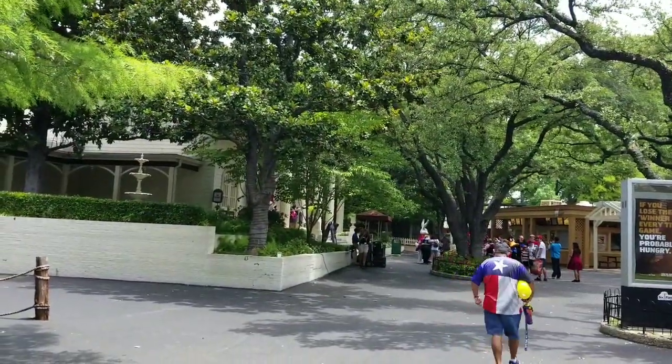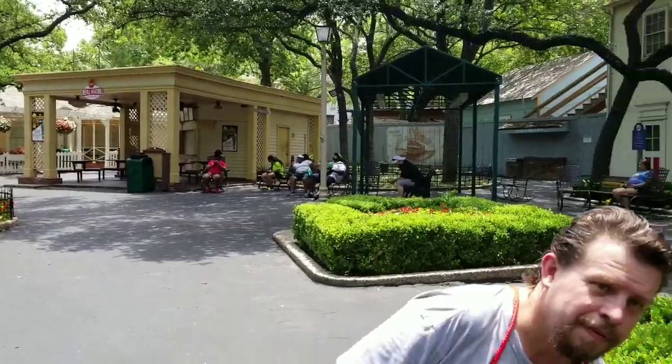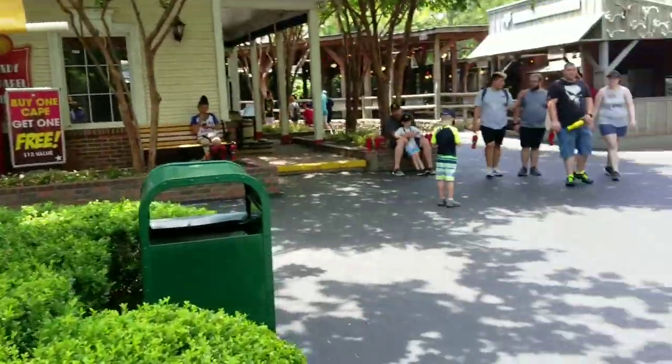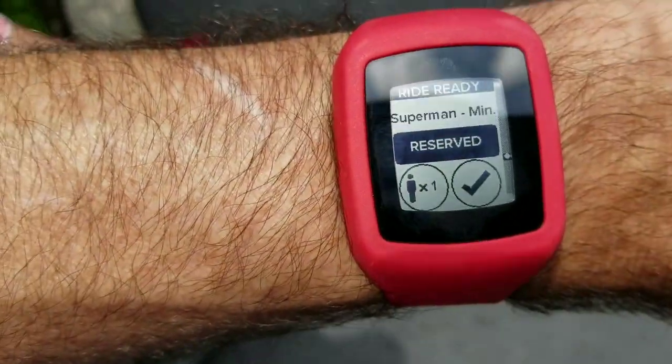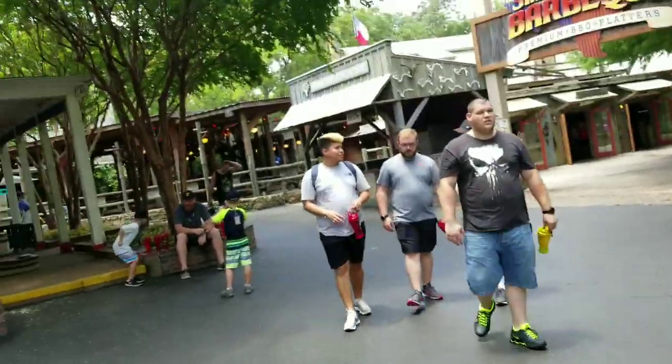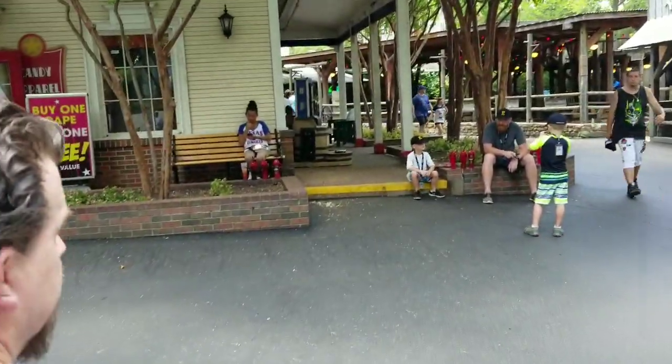Southern Palace Theater is about ready to have a show, and my friend Mad Mike and I are headed to Superman Tower of Power, where we have our ride reserved. Tower of Power, too sweet to be sour, funky like a monkey. Yeah. And there you can see it's reserved on the flash pass, and we're ready to ride.